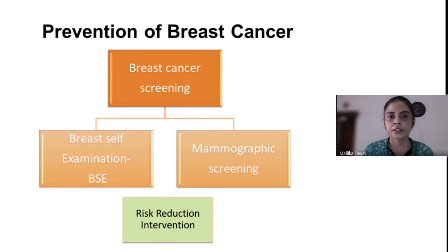So next, we'll talk a little bit regarding prevention of breast cancer. It's very difficult to say primary prevention is possible. It's actually not possible, even if the patient has a genetic predisposition like a BRCA carrier. Still, after prophylactic mastectomy, there is 3 to 5% of breast tissue which remains under the flap, and the patient might land up with breast cancer. So primary prevention is not possible.